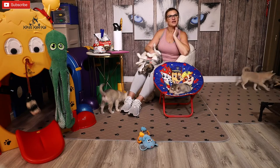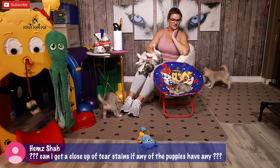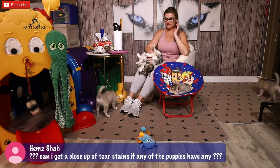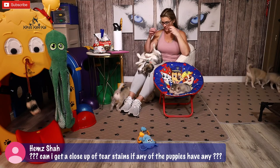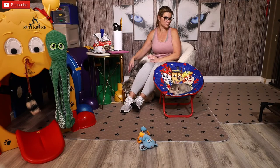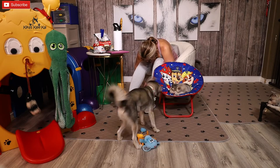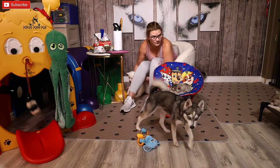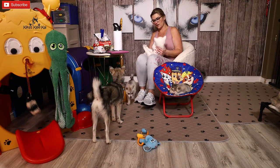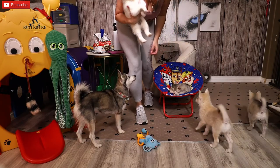Can I get a close-up of tear stains if any of the puppies have any? Yes. When they're this young, you can tell that they're starting to tear up, but it's not super bad. You'll see some dogs in photos that will be pretty bad. Trying to see. So this is not super bad like you've seen on some dogs.